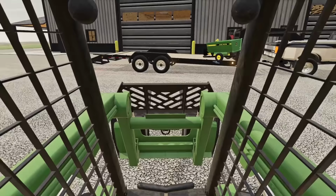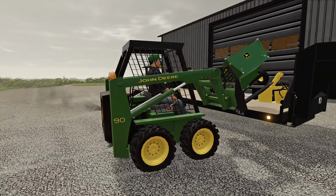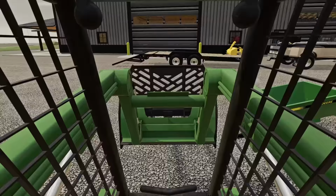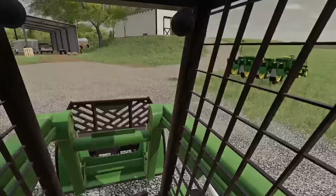I haven't ran the skid steer much. So we're gonna see if we can't grab this off of here. There we go. We got it. Wrong way. Back her off and check this out. What I think I can do is just back up and hook to it. There we go. Perfect.